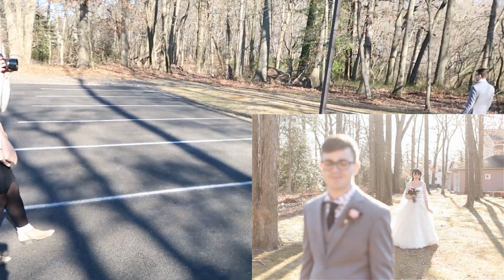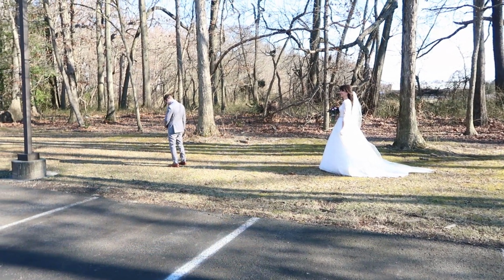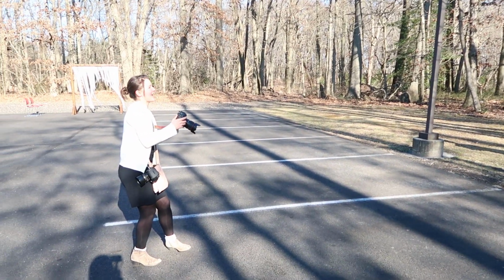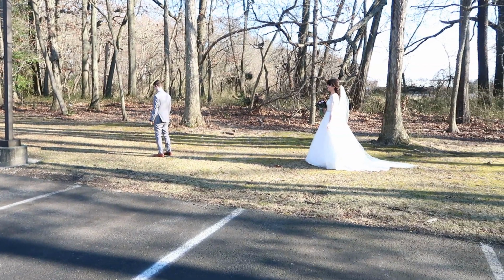But then once she was all dressed, we went straight into their first look, and we did that behind the church where the light in the background was very pretty. So here I'm instructing them exactly what to do, because the first look is very controlled in the beginning to make sure it's done at a proper time.